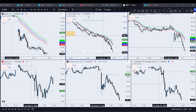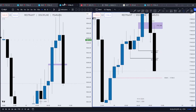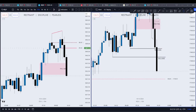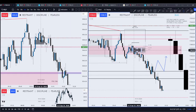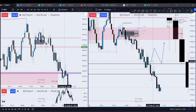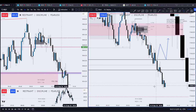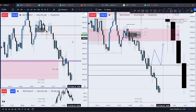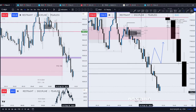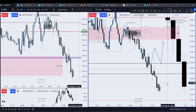Just strong red, so it's good that we're waiting for confirmation, because I'm not trying to long blindly right now. But I don't think there was any short, except this short here. This short was the only trade I would have taken. Everything else, I don't think I would have taken any of this here. Yeah, but we got a strong sell here.